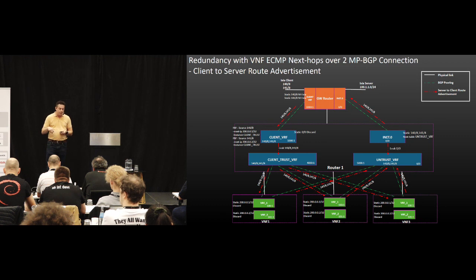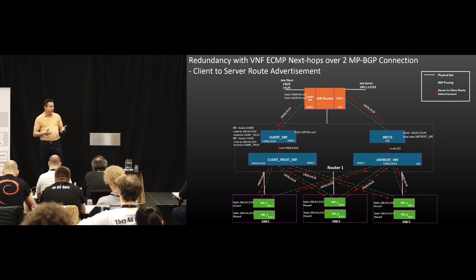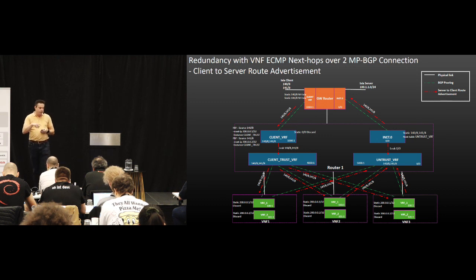The other way around, in order to make sure the traffic comes back, you obviously need some source-based filtering as well, because by nature you want to keep the traffic on the same VNF. But the other way around, you announce the specific customer route from the client VNF to the router in the middle, and that one announces it to the VNF. So it's in that sense pretty straightforward.